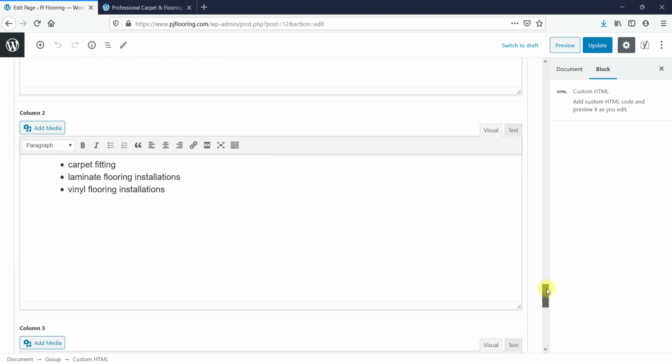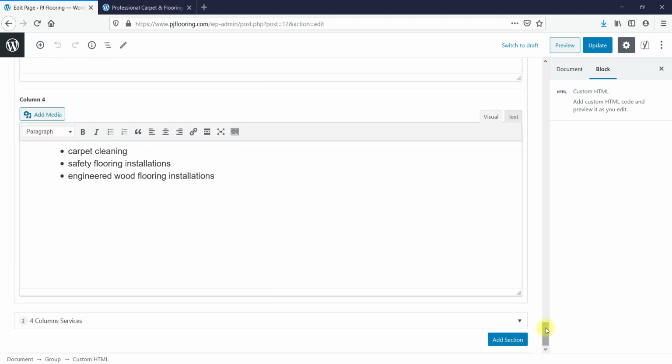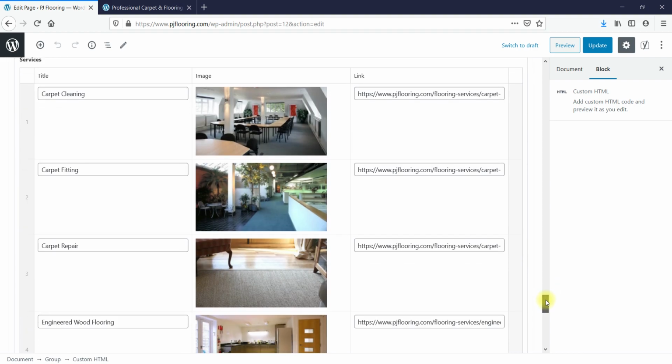Then we've got the next section that had the 4 pieces of text, each one editable itself. And then we have the services. So the services, you've got the description here, and then you scroll down to the different services. So you can see again, you can change the order. If you wanted to change the order, you can change the name. You've got the image here, you can change the image. You can change what page it goes to. Additionally, you can add more.